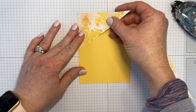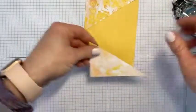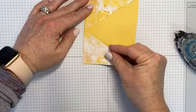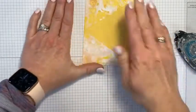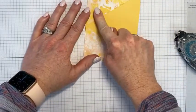Okay, so we're gonna go ahead and line this up, and then this one here, we're gonna do that. So we're getting this little like Pac-Man looking card front. And what's fun about this is it kind of draws your eye towards the center of the card. So now we're gonna create our embellishment that's gonna go here.